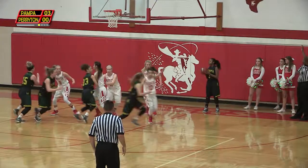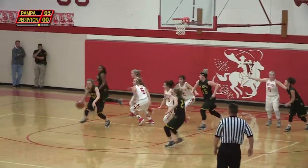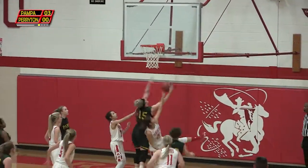Kate Ramirez comes into the ball game for the Rangerettes. Clarita will inbound into Burleson. The ball was over her head. She saves the possession. Here's Roden, right side wing. Now Burleson from the top of the key. 3 on the way, no good.